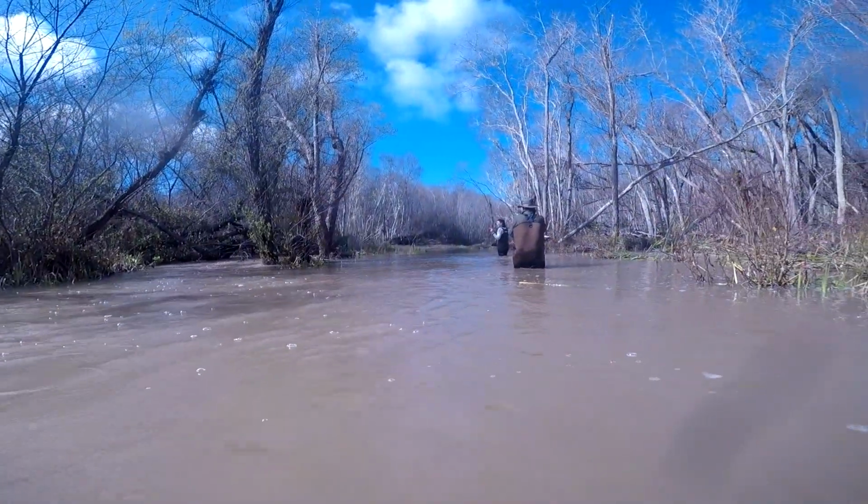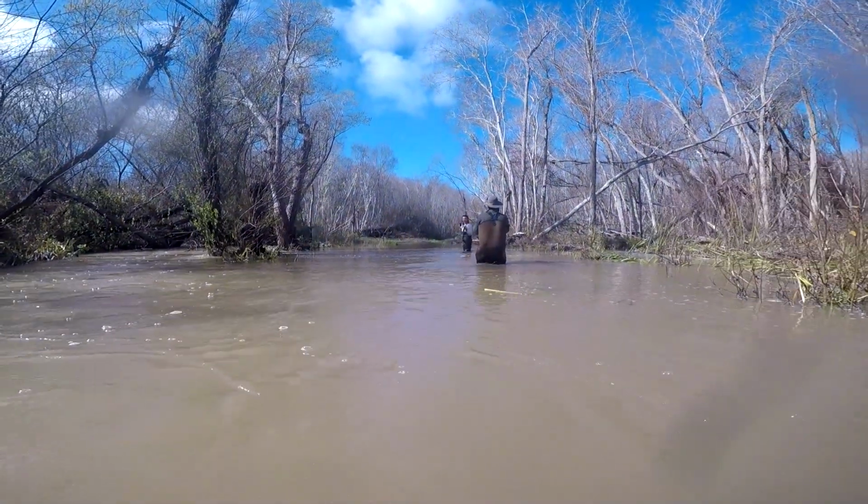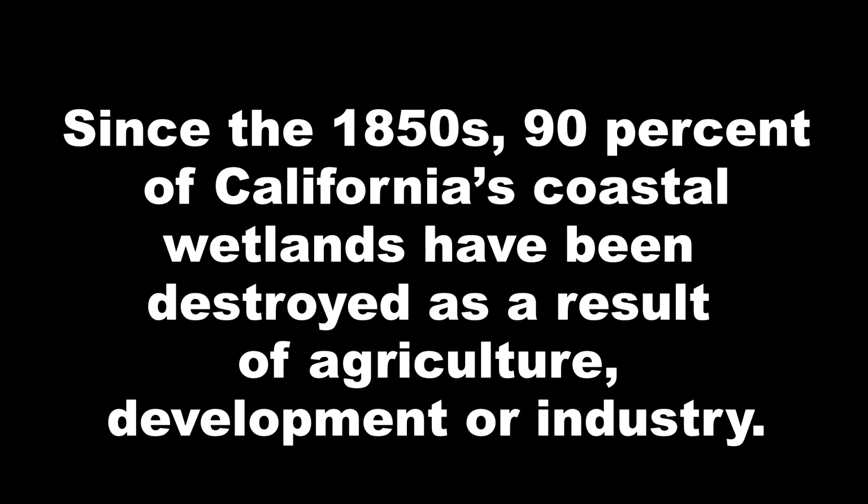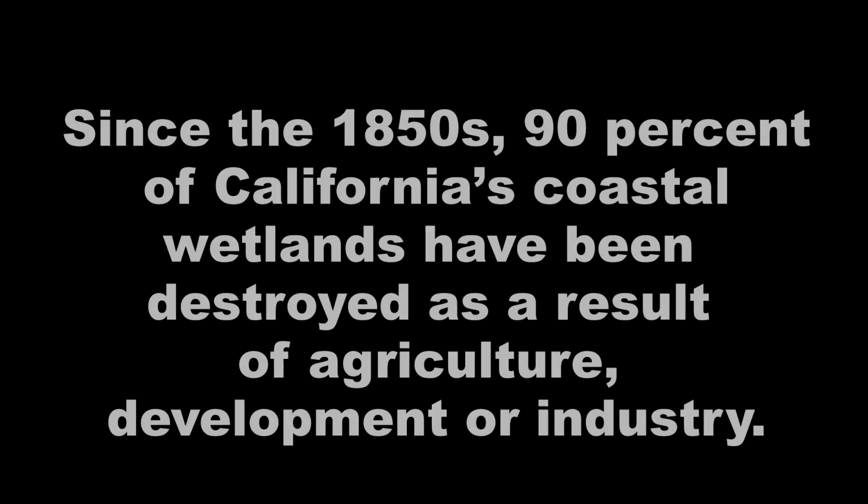The RCD acquired the property with the intention of restoring wetland and floodplain habitat. Since 1850, 90% of California's coastal wetlands have been destroyed as a result of agriculture, development, and industry.